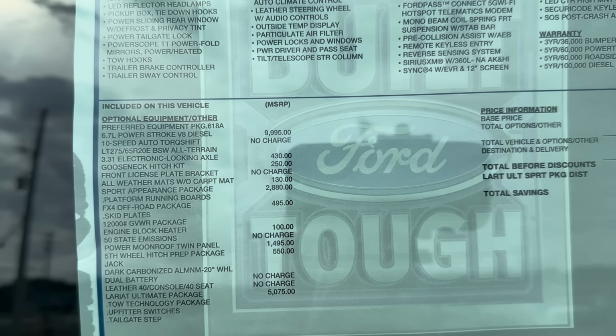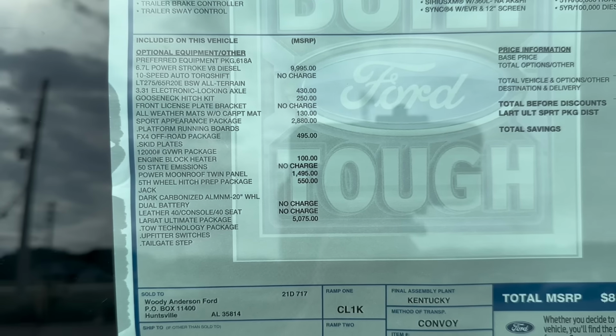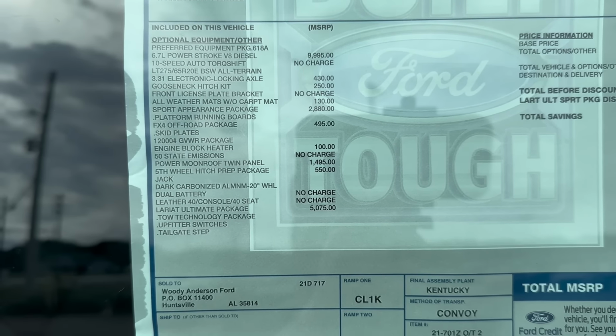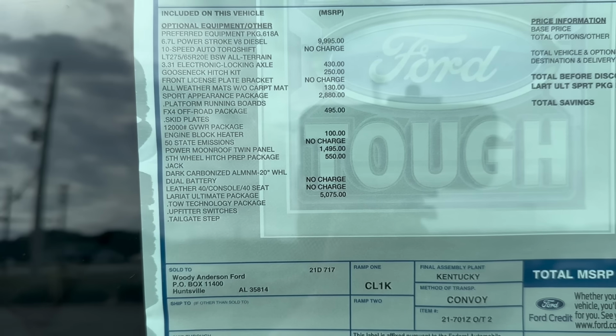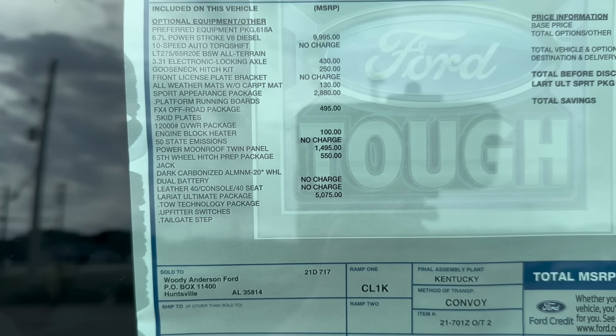The FX4 off-road package. Power moonroof, twin panels, so panoramic sunroof. Fifth wheel hitch trailer jack. Dark carbonized aluminum 20-inch wheels. The Lariat Ultimate package with the tow technology, upfitter switches, tailgate steps.